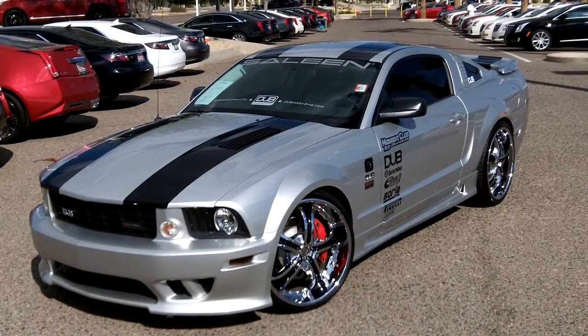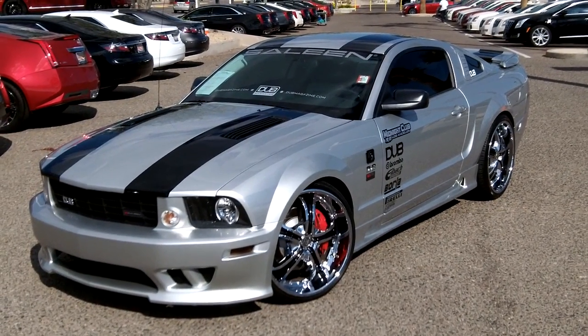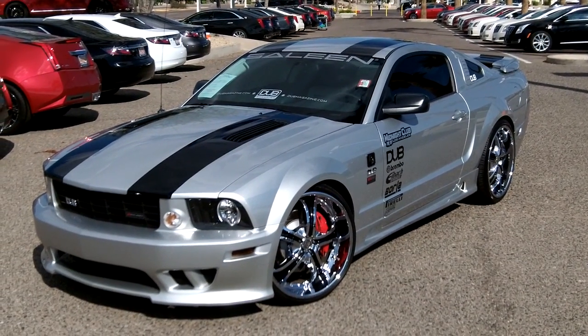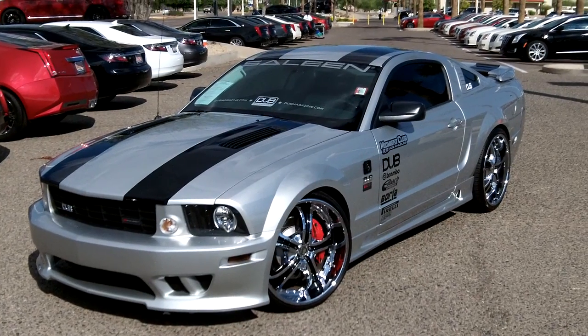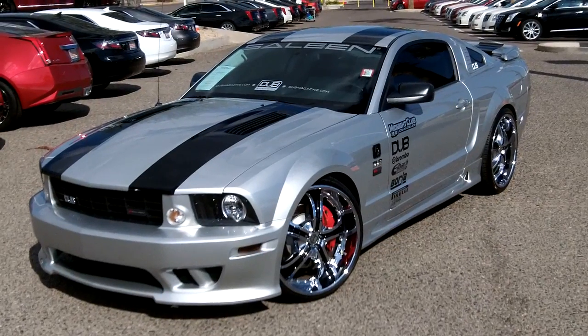Here at Lund Cadillac in Phoenix, Arizona, taking a look at one of our special pre-owned vehicles. It's a 2008 Saleen Mustang. It is supercharged. This is a one-off SEMA car built for the Xbox video game Midnight Club Los Angeles. This car has about 3,700 miles on it right now.